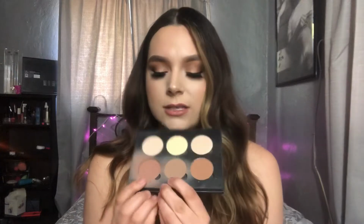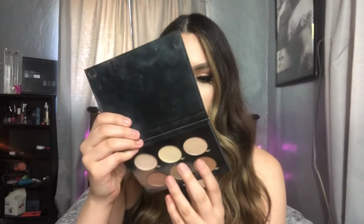Since we're still talking about face products, I do want to give a shout out to this oldie that I've had in my collection for a while. Yes, it's dirty, and I just don't really take time to clean the packaging. This is my contour kit by Anastasia Beverly Hills. It is the light to medium contouring kit. I have been using these two shades, which I know they have the shades in the back, I believe, or here. This one is Java, and I think this one's Fawn, if I'm not mistaken. These two I have been using for contouring or bronzing.